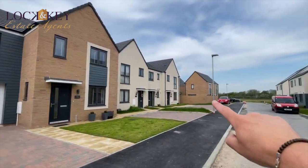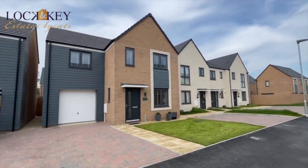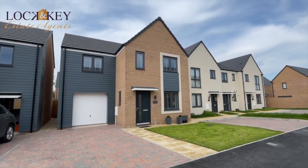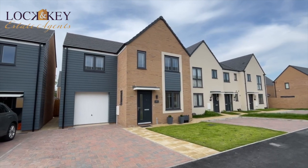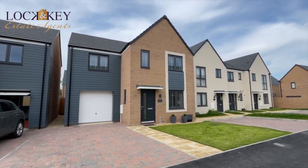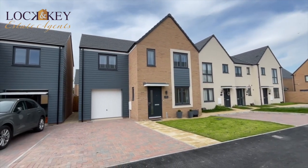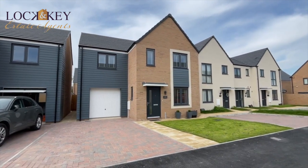If you wanted to go along the A350 to Chippenham and go past Lacock, which is a stunning National Trust village only a few miles away, you go along the A350 and get up to the M4 in I'd say 15 to 20 minutes from here. So Bowerhill is a modern development. There is no chain with this property. It has plenty of amenities up here.